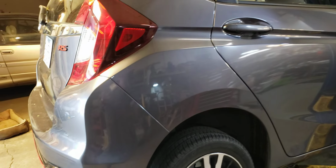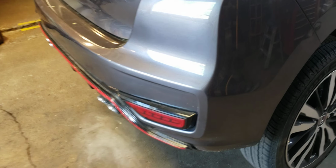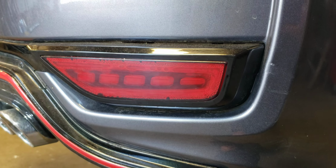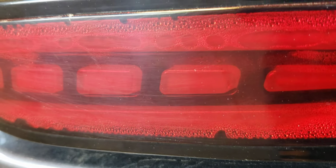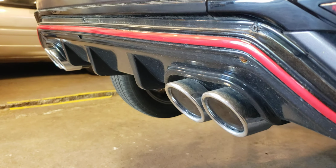So let's start. They're pretty inert, but there's a set of lights down here. I don't know if those work or not. They're kind of fogged up with moisture. You can see the water inside there. But what's really interesting is the quad exhaust tips.